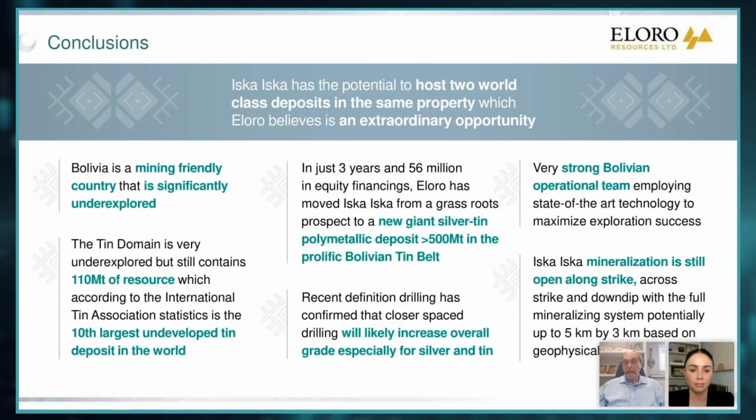We've got a terrific operating team down in Tupiza led by Dr. Osvaldo Arce, who's very well known for his expertise on Bolivian deposits. He's written a very good book. We like Bolivia as a country. We think it's a good place to be. It's remarkably underexplored. So here we're sitting with a project that has the potential to have not one, but two world-class deposits, a zinc silver lead deposit and a tin silver deposit in the same place, essentially. Although in reality, they're essentially two separate major targets. So this is very exciting.